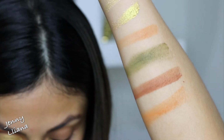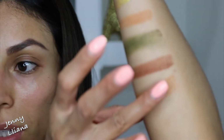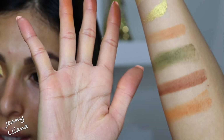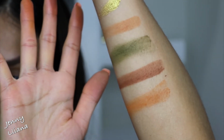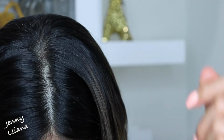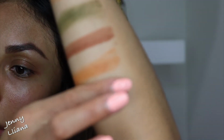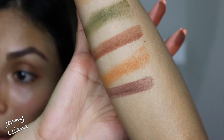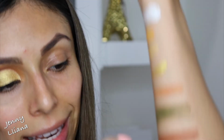Like I said, sometimes finger swatches might not be the best. You have to try them in your eyes, but I can only do so many eye looks with all of the eyeshadows, I guess. And then I don't even know how to say this. I'm not sure, but this is the darkest eyeshadow in the palette. I actually like that one. That one is okay. And then lastly, the name is Classify.